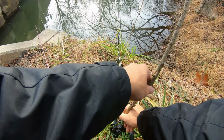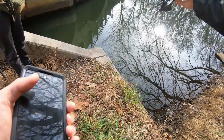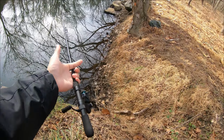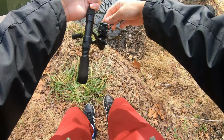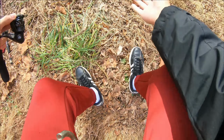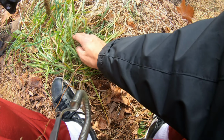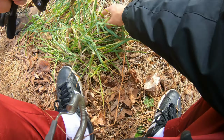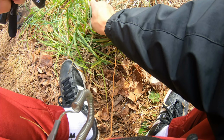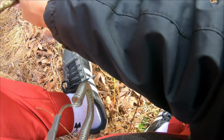Oh, we got a bite. Got a bite. Getting a bite. Oh shoot, the spool is coming off. Oh dude, where did the thing drop? Where's the cap? What happened? Did it spool you? No, the cap came off. Are you serious? No, bro, because I undid the thing too much. Oh no. Shoot, where did you see it? It must have fell somewhere here.